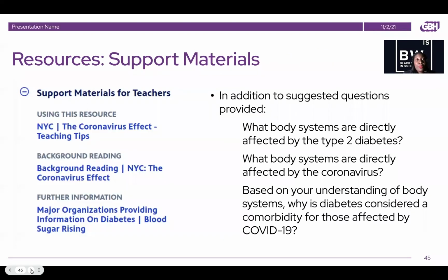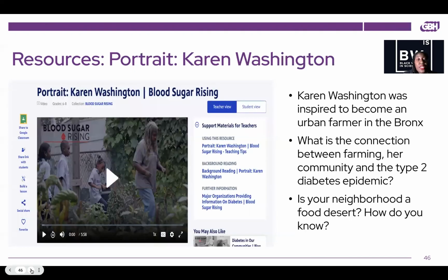Next slide. All right, there are also great supporting materials for this. I put some additional questions that are not in PBS that you can tie to other things. A lot of them are the health standards, something that you see in a health or PE class. But if you're teaching general science or biology, you can ask questions like, what body systems are directly affected by type 2 diabetes? What body systems are directly affected by the coronavirus? And also, based on your understanding of body systems, why is diabetes considered a comorbidity for those affected by COVID-19? So you're not just limited to the standards that are on PBS Learning. Use a little creativity. You can input that in any class.